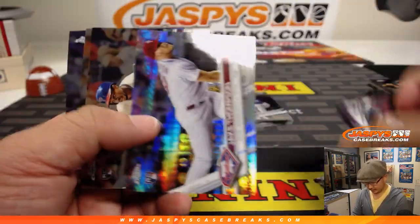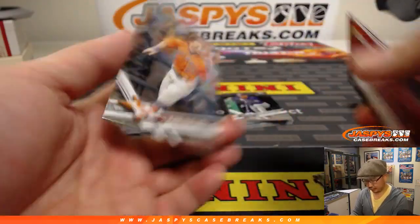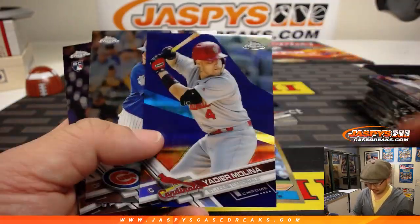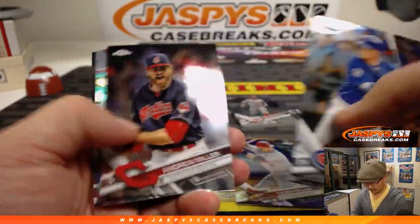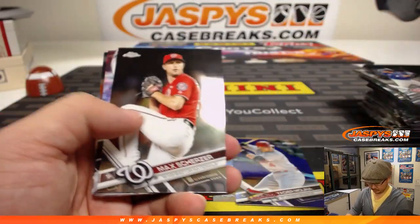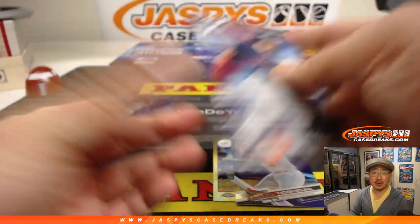Tyler Austin, Eugenio Suarez, Jose Altuve, there's Corey Seager, nice looking one there, Yadier Molina, Andrew Benintendi, and Zach Britton at the end.